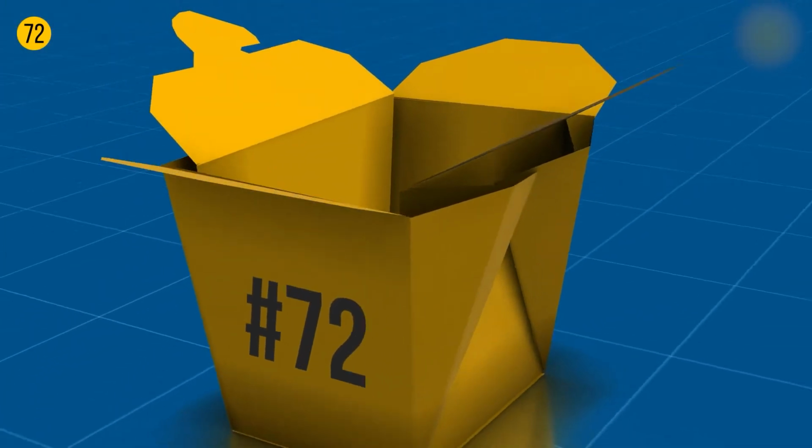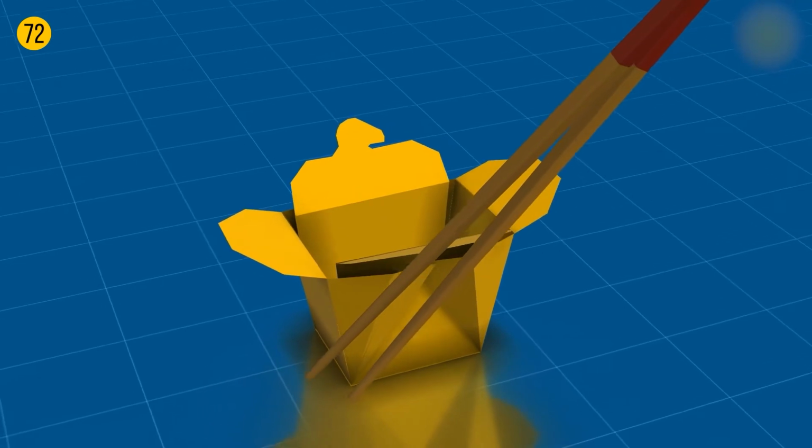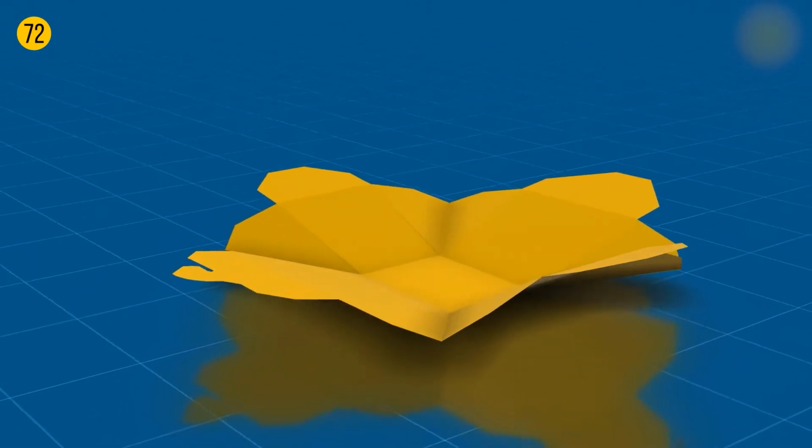You can train finger agility by catching noodles and rice with chopsticks from the corners of the Asian food boxes. Or you can expand the box and then it will become a plate.